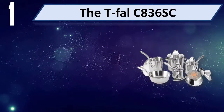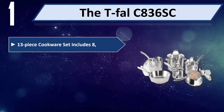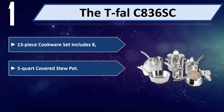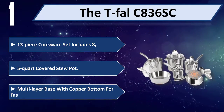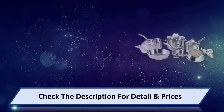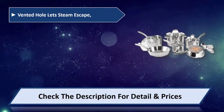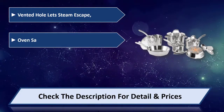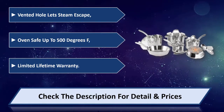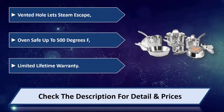Number 1. The Teakalsi 836 SC. 13-piece cookware set includes a 5-quart covered stew pot. Multi-layer base with copper bottom for fast heating. Vented hole lets steam escape. Oven safe up to 500 degrees Fahrenheit. Limited lifetime warranty. Please check the description for detail and price.